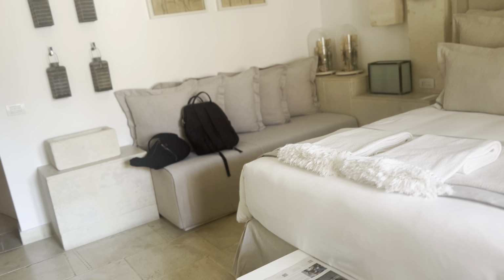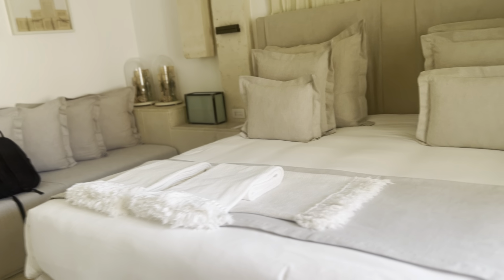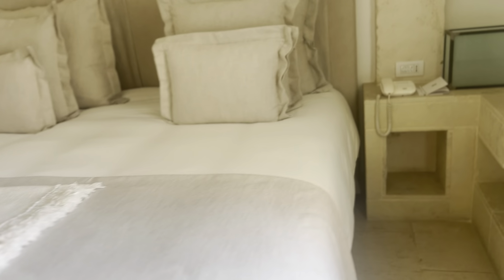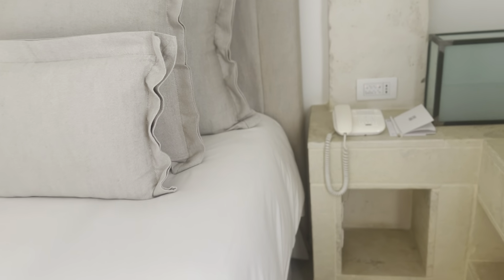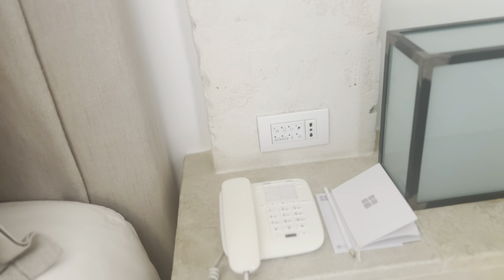Sockets down there, water, goodies to eat. Thank goodness I've got that yoga mat. And bedside here, I've got a socket. No USBs, I don't think Italy's heard of them. But some more books.